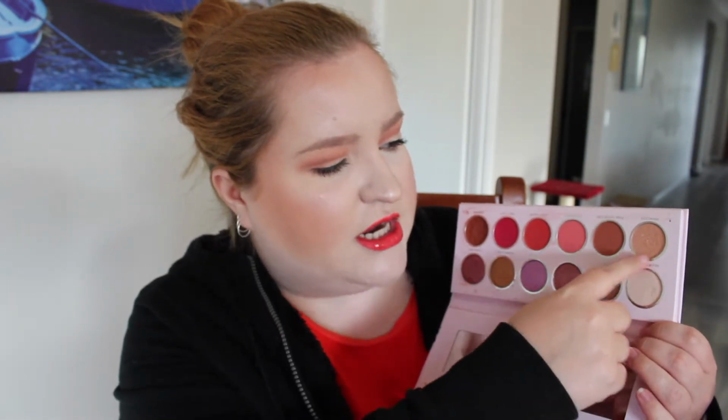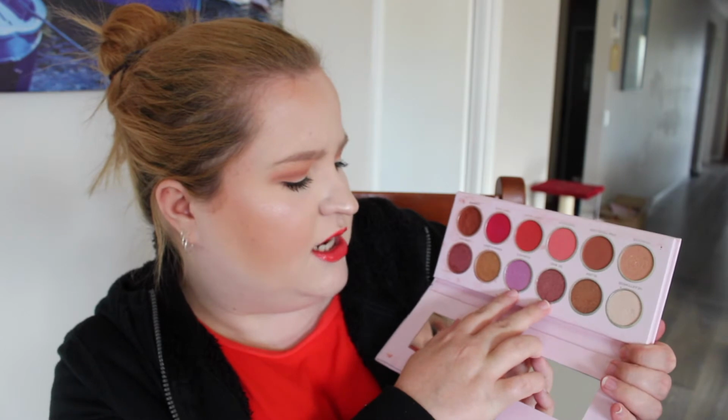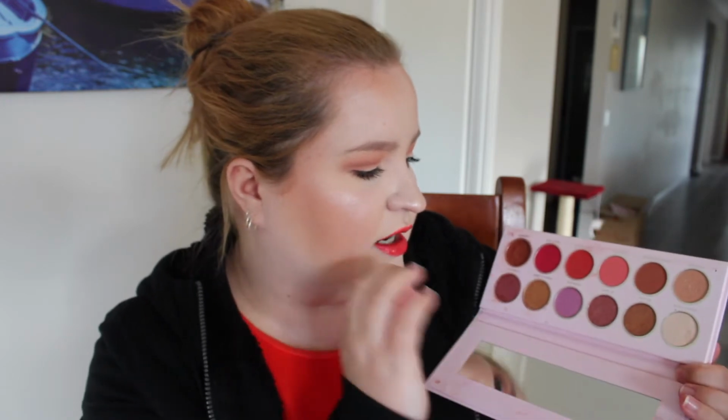Honestly, this square here, or these three shades, would honestly be beautiful wedding makeup. I will say these two shades and that one on the end I pretty much haven't really used much, but the bronzy shade is gorgeous. I mean, that one looks like a beautiful, beautiful shade. These two peachy colors are gorgeous.